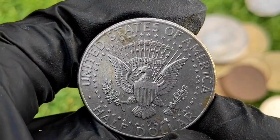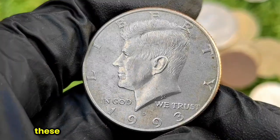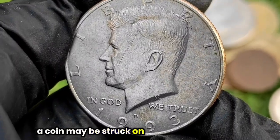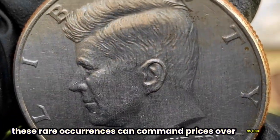Clash dies. This error occurs when the dies strike each other without a planchet in between, leaving ghostly impressions of the design. These coins can sell for several hundred dollars. Wrong planchet errors. Occasionally, a coin may be struck on an incorrect planchet, such as a quarter or foreign coin blank. These rare occurrences can command prices over $5,000.